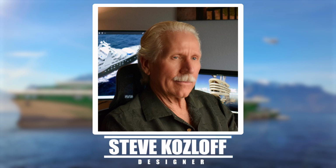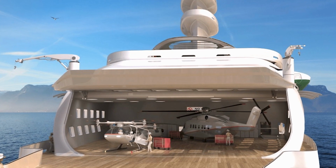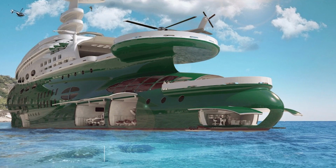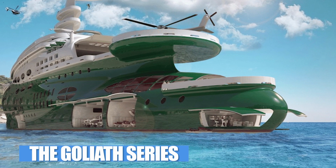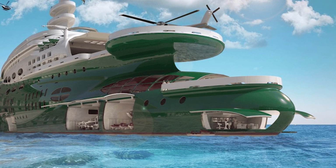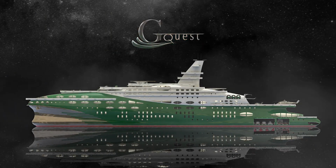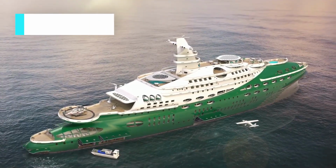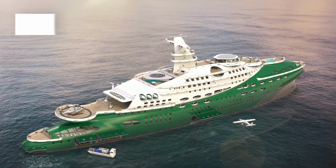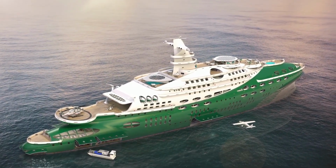California-based yacht designer Steve Kozloff has been putting in overtime on this account, delivering several concepts that go all out in certain respects. The Goliath series is perhaps the project to draw the most attention, as it includes vessels that live up to that name. The G-Quest Megayacht Explorer is a good example in this sense.